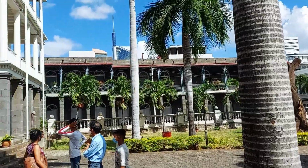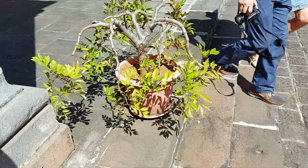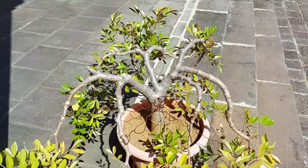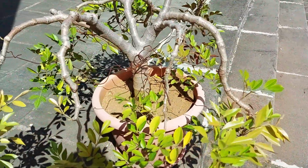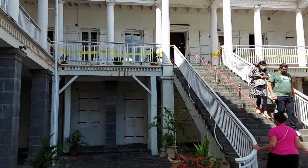Prime Minister's office back there, and W. Stevenson. Have a look, they're making a bonsai mapu tree. They've all wired them up. We made it through security. We had to put our ID numbers in, but look at it, we made it.